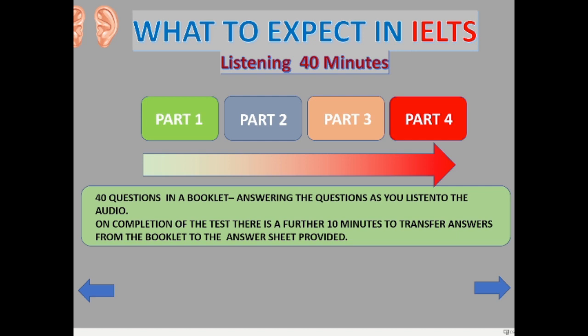So at the end of the test, you're given an additional 10 minutes to transfer the answers that you put in the booklet that you were given at the beginning onto an answer sheet before you finish that test. So there's an extra 10 minutes there to do that.